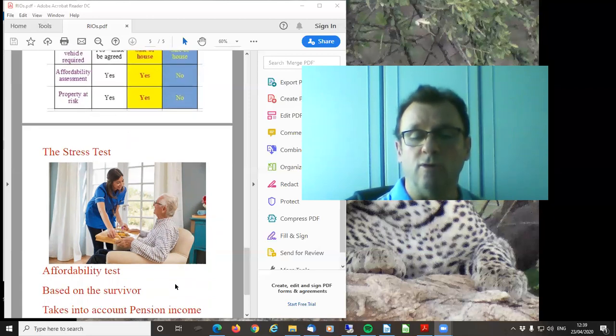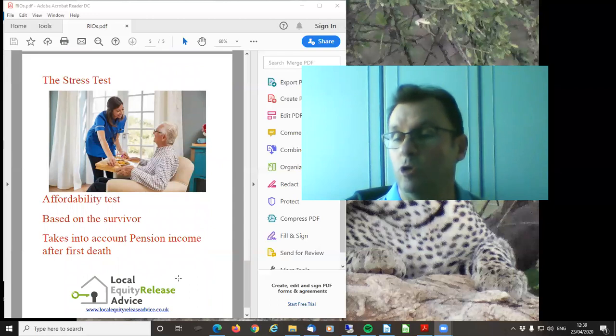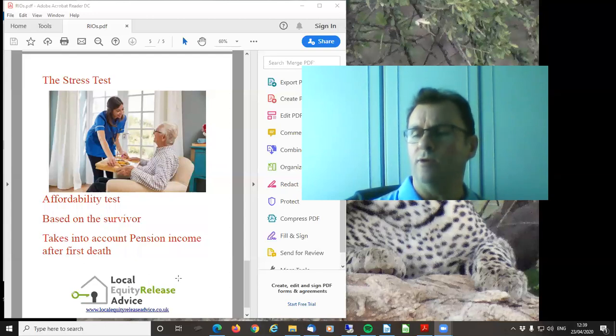What they actually do is base it on the survivor of the two of you. So if you're a couple and you have two state pensions, one of you's got a bit of an employer's pension, one's got a personal pension, and perhaps a top-up pension of their own. They then look at what happens when one of you dies in a few years' time, because it's going to happen if it runs for the rest of your life. At some point, there will only be one of you.